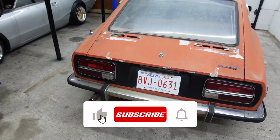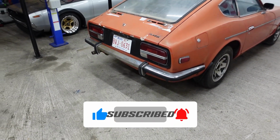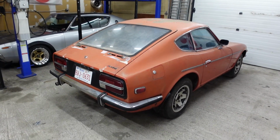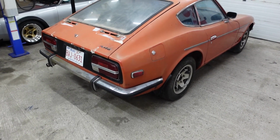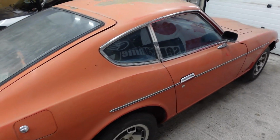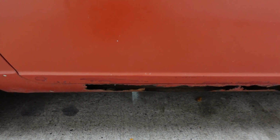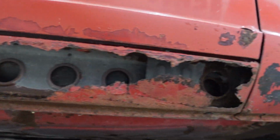So this is the crusty girl. This is a 1970 240Z, and it's a Canadian spec car. It's pretty rough. Looks not bad on this side. This is a good side until you get down to the rocker territory there, which is pretty terrible.